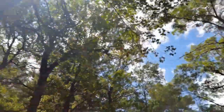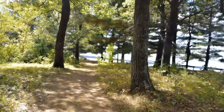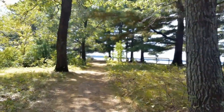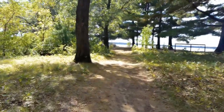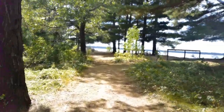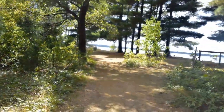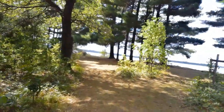It's been a long walk. Look at this view. Just look at that view walking up. Big old pine trees. Open water. Yeah, this is a nice little spot. Nice breeze coming off the lake.